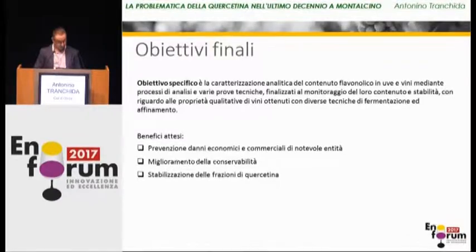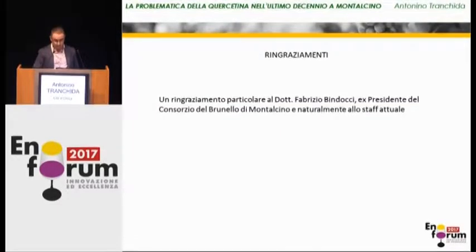We expect to have benefits from new aging practices, which will tend to stabilize quercetin and the polyphenols of wine, so that we also obtain a higher intensity in color. It is not a problem with Sangiovese wines, but anyway, we want to work on that, and also duration. And quercetin is one of the substances in wine which can also be good for health, and so we want to stabilize it instead of simply removing it with invasive treatments, which, by the way, have not been totally investigated yet.